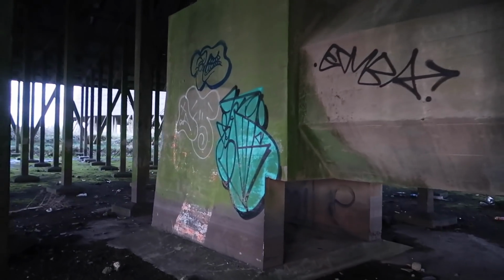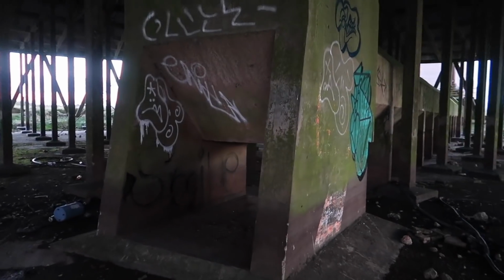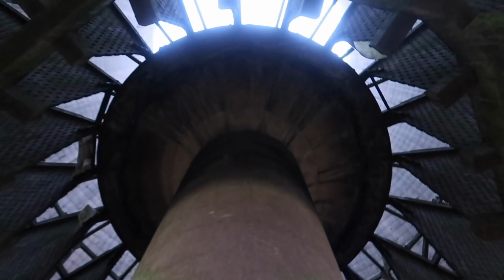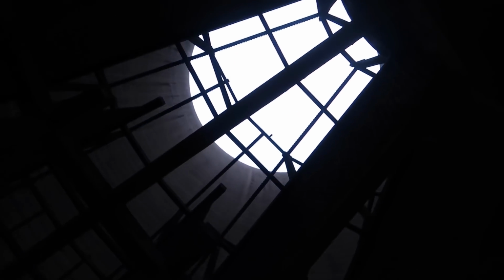Central column there. I wonder if this was all full of water at one point. Look at this. Interesting. I wonder if it shot up there. I wonder if the water came in a fountain type thing up there in order to cool it. I'm just guessing now, Anna, but yeah. You can see the top again. I take it these panels here were some kind of cooling mechanism.